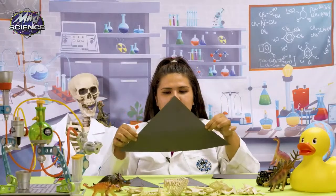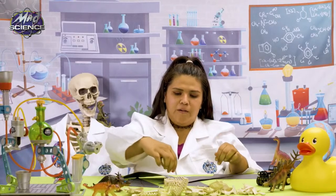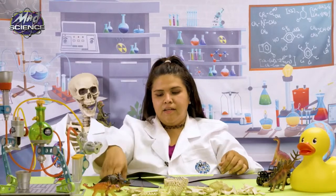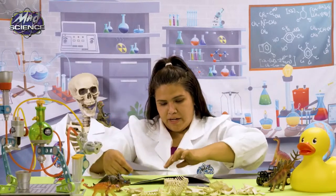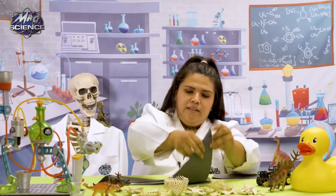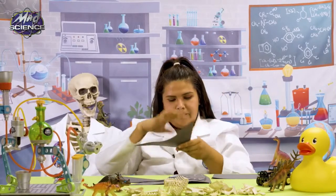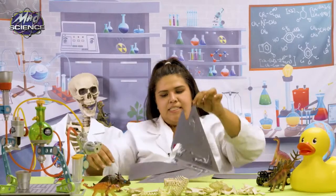With your triangle, open it up. We're going to add some glue. We'll glue it on both sides. We're going to take our wings. We're going to lay it on the glue side. Get your other wing. Stick it on to that other side.